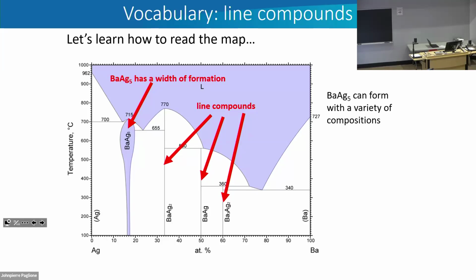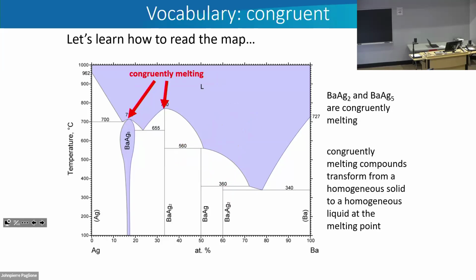What else can you see on this phase diagram? By the way, you have those maximums here. So barium silver 5 and barium silver 2 have a maximum here, which we call a congruently melting material. So these materials, you warm them up and they melt. Like most materials we know and think of in real life, they are congruent and they melt like this.